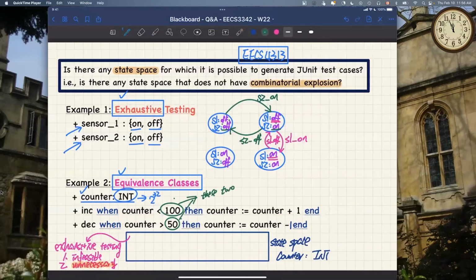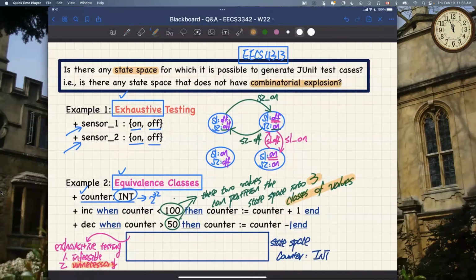These two values can partition the state space into three classes of values. When I say three classes of values, that means for each class, all the values within that particular class will be considered the same if you test one of them. For each class you don't need to test more than one. Testing one will be sufficient, logically.